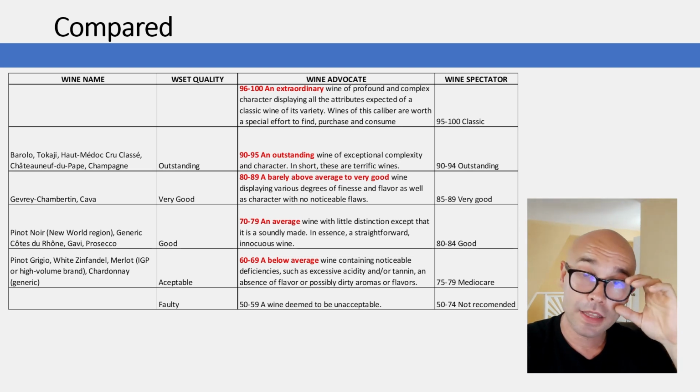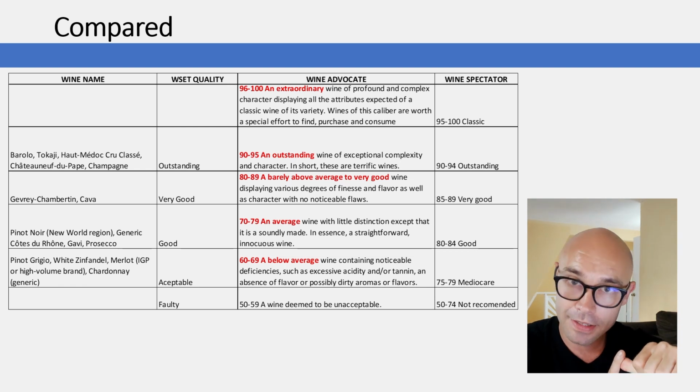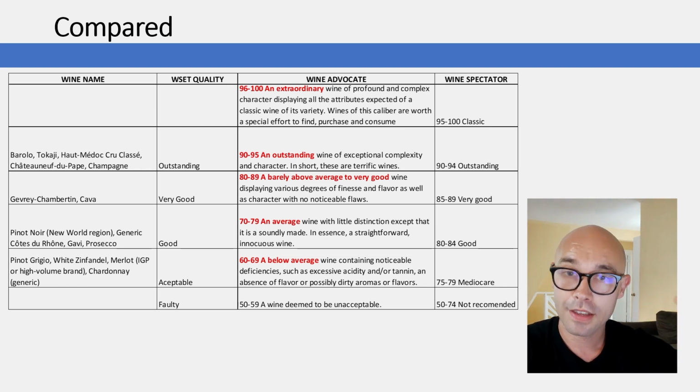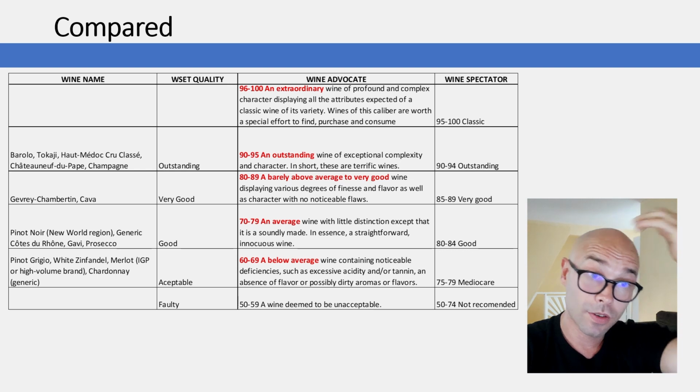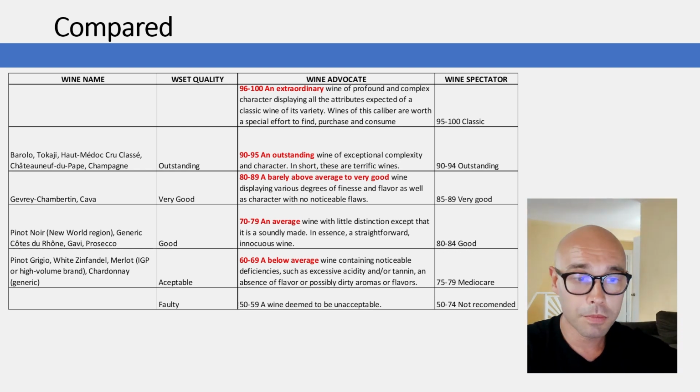On the WSET quality, this is how wines are judged for their quality based on the BLIC system. BLIC means balance, L stands for length, I stands for intensity, and C for complexity, and identifiable characteristics, meaning does the wine show the qualities and characteristics of the grapes and where it's coming from. And then on the wine name column, I put, for example, some wines, some style and quality level wines that you can taste on a WSET Level 2 class.